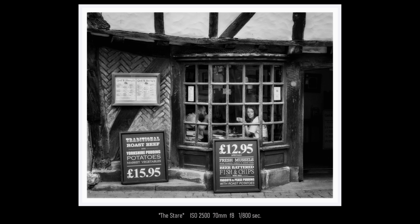And I love the way the signs are spread out in the scene, and also the stare that the young lady was giving. I don't know what she was looking at. It was to my right, I didn't see what it was, but yeah, I really love this shot.